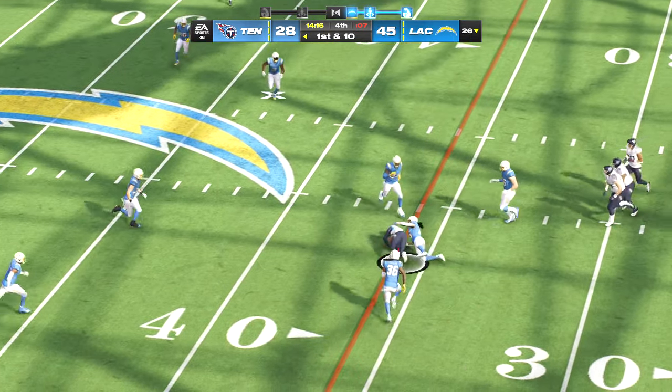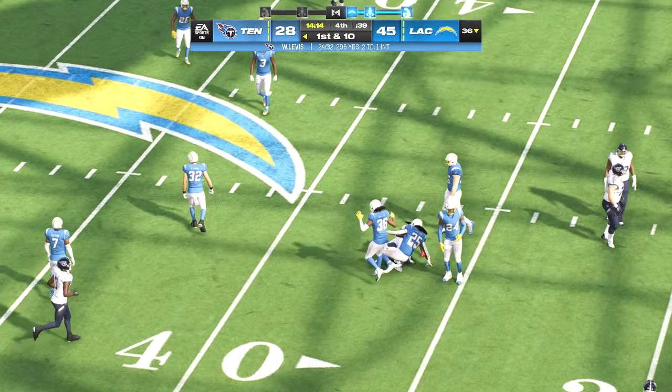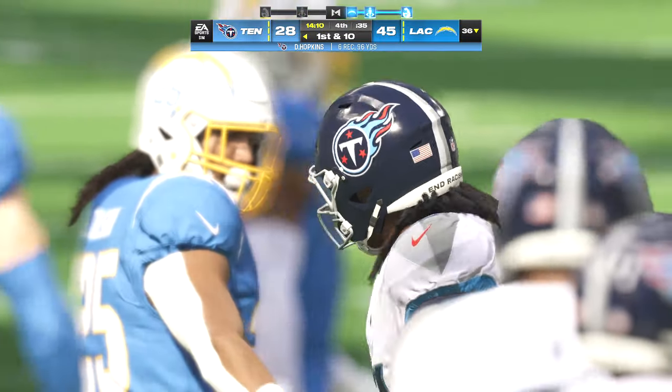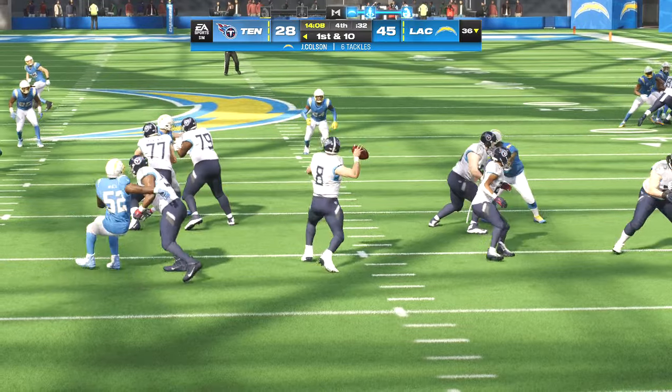He finds Hopkins, complete. And they're able to get this one across the 35. They picked up 5 yards last time. Now they double it and get 10 here.